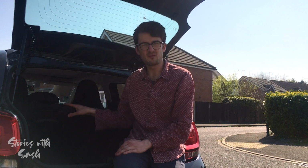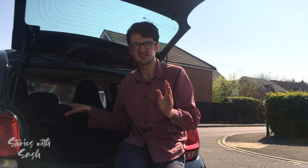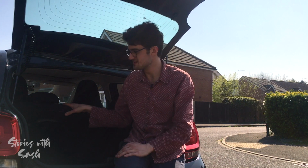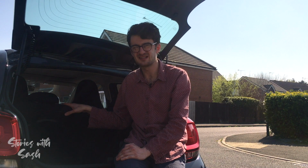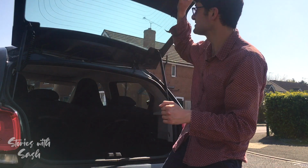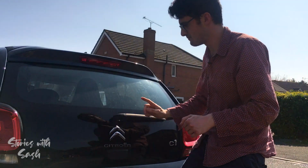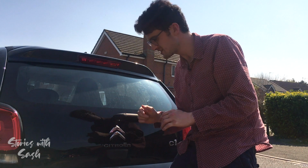This model does come with split folding rear seats. You only get 4 seats, which I suppose is a slight disadvantage, although a lot of cars are doing this now. But rear boot space is by far not the best in its class either. However, they have saved some money on pricing, because this rear boot is entirely made out of glass, which again saves costs, and I quite like the design of that.